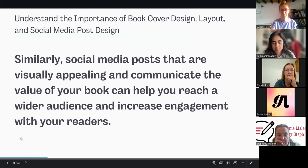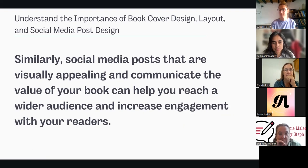So similar to book cover design, I would say a lot of social media platforms can be very saturated, and there are a lot of people who will want to get your attention in a matter of seconds. So it is really important to make sure that your posts are visually appealing and able to communicate your message and the value of your book to the specific audience that you're trying to reach, and to get a loyal following based on the promotion on social media.